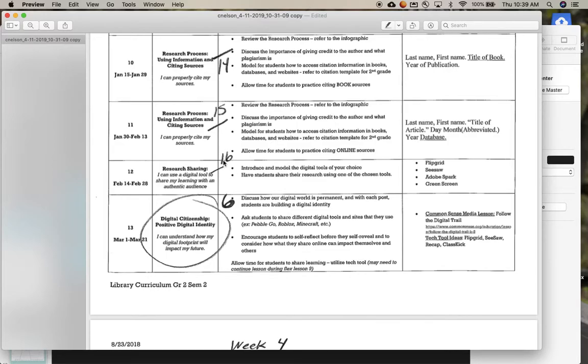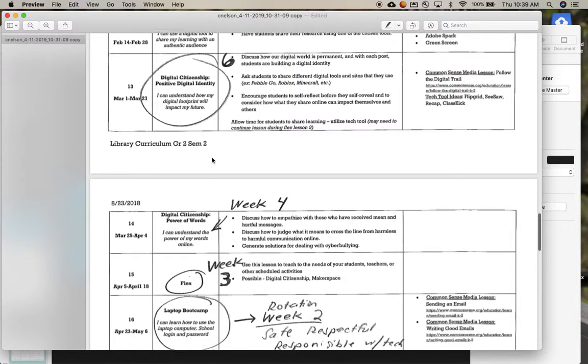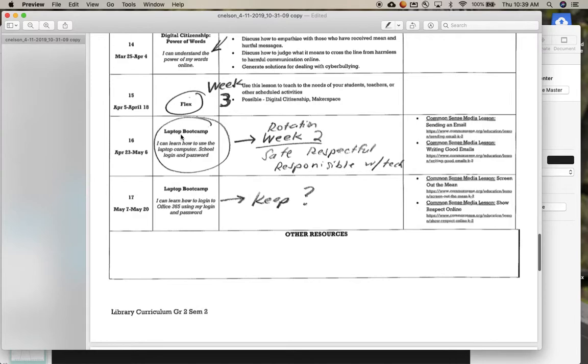And then that week 16 sharing piece would go all the way at the end of the year, because again, if you remember, their actual informational unit is March to about May. And I don't actually think they get to research until a little bit later. And then completely up to you: if you want to move this to be a flex week, I think that's fine. Or if you want to get all the second graders introduced to their Office 365 so they've at least seen it before they go to third grade, that might also be a good idea. Again, these are just ideas and thoughts.